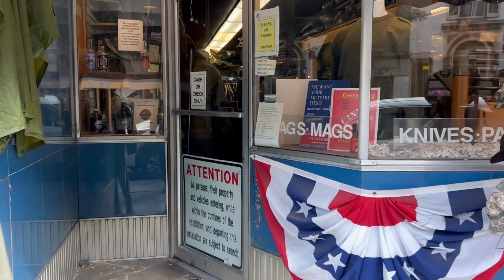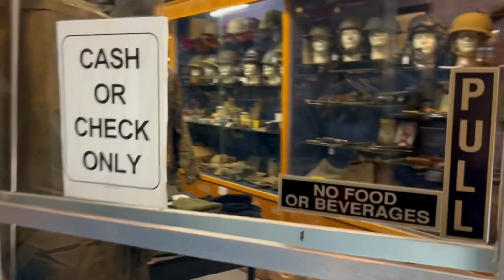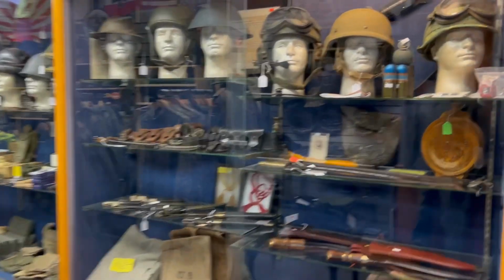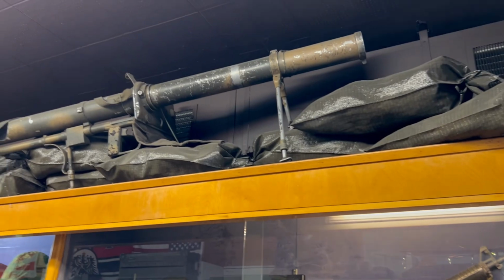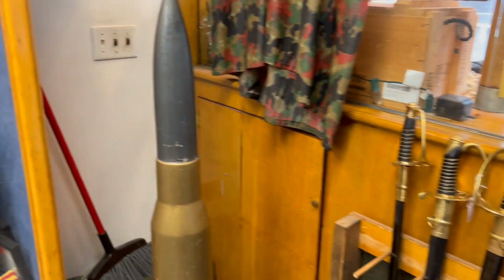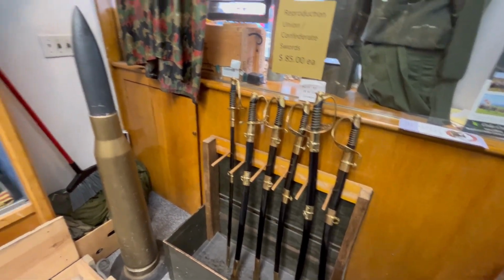We're in Gettysburg at an Army surplus, and we're going to go in and see, cash or check only, and we're going to see what they have in here. This is an incredible shop, and we're going to walk around. Look at that. Sabers.